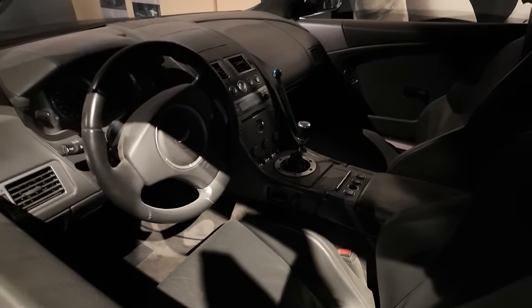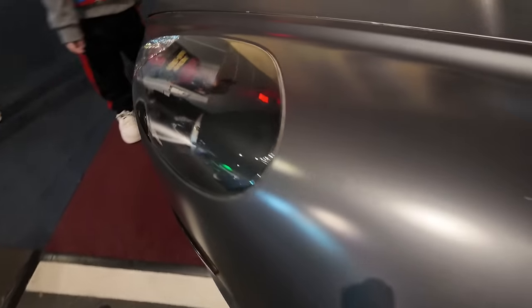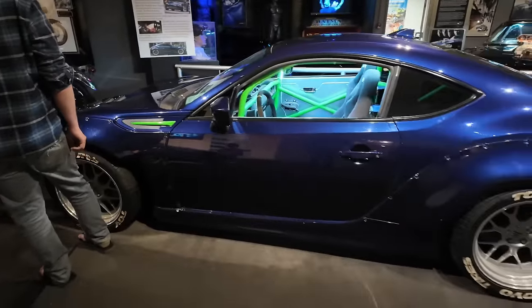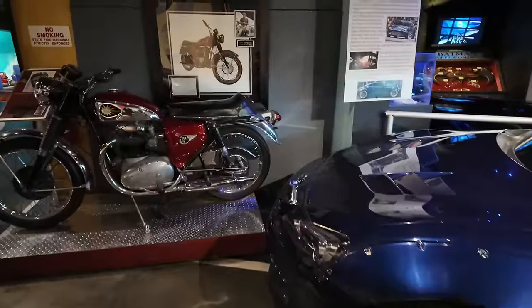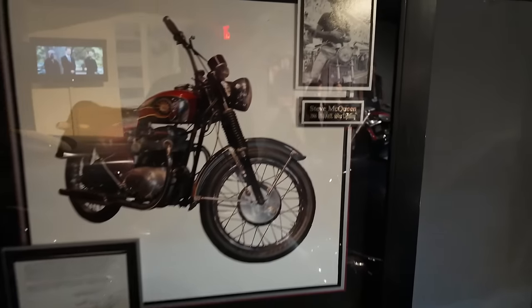Got the wheels. Aston Martin, DB9, okay, that's what this one is. We got another one here, another Fast and the Furious car. Oh, they got all of them right here. Why? You just disgraced him. Who? You disgraced whoever they're with. That's a little nobody. That was green. Little nobody? Mr. Nobody's son?